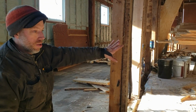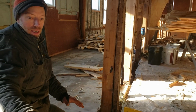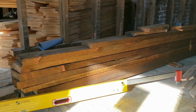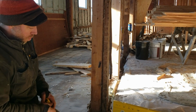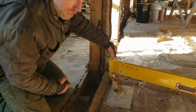Underneath this post, the floors in both these rooms were dipping right towards the post. Right where Nick is, is kind of a high point. There's a high point off to his right, and so I put my level on the far high point and brought it over. When we measure off the tip of the level, we get an inch and 13/16.